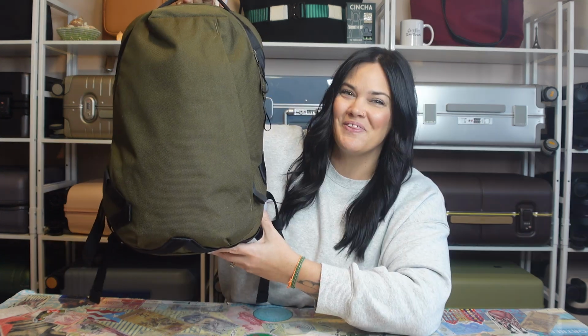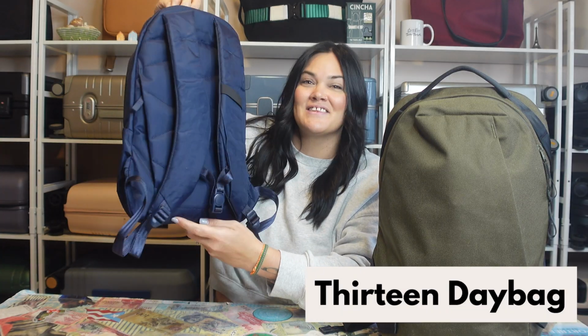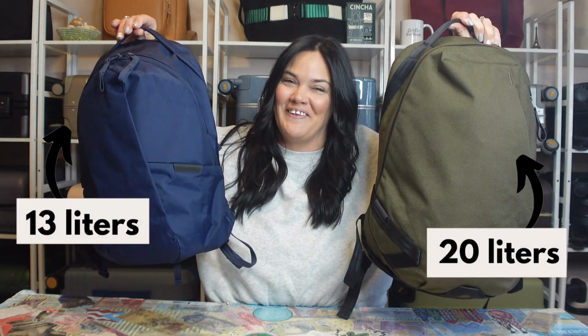So I have two bags to show you today, and I am going to do an inside and outside review of both of them. And then I will be doing a packing example using items that I would usually travel with in a backpack as a personal item. So this is the daily backpack, and then this is the 13 bag. You can definitely see that this one is bigger than this one.